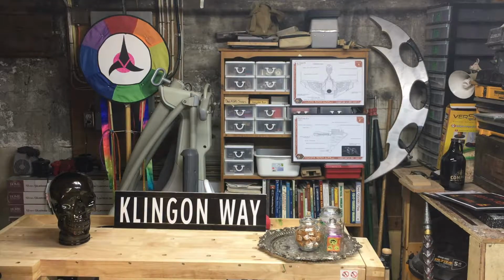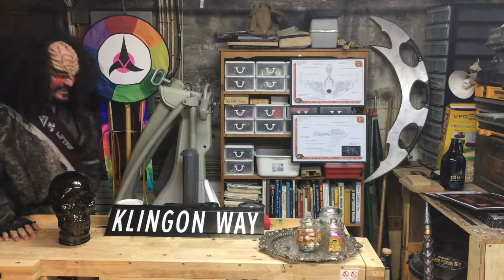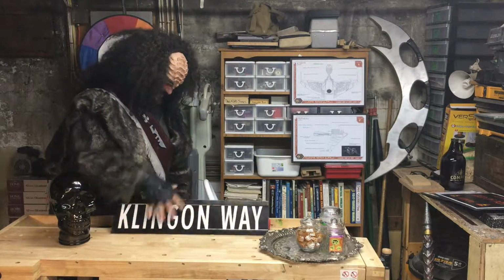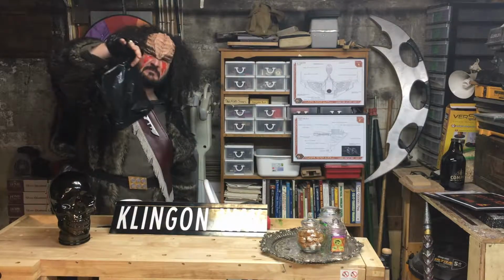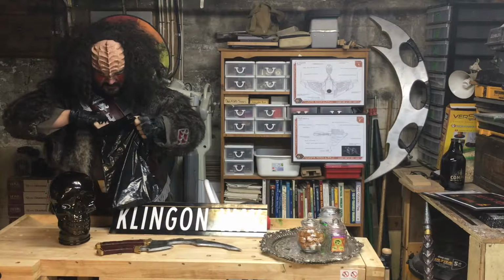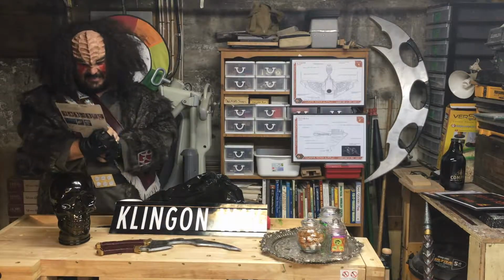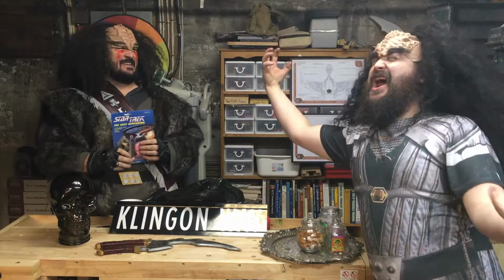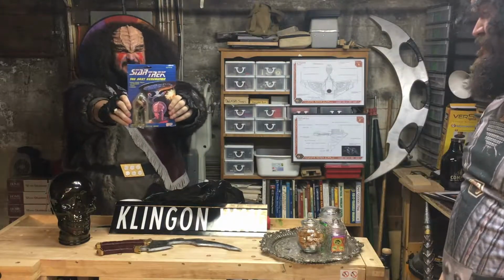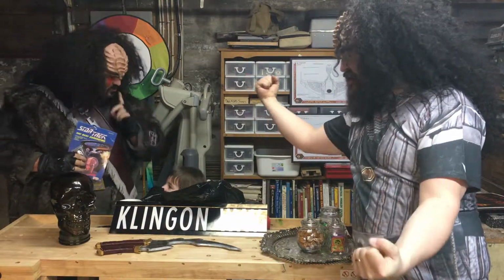Who has been in my workshop? What are these disgusting candies doing on my workbench? And why is my sign out of place? What's this? Happy KOL-IDAY! Happy KOL-IDAY! Peter? It's Worf! Peter? Son of Mork! Traitor to the Empire! Oh wait, not anymore! Good all around dude!